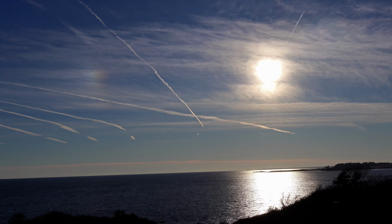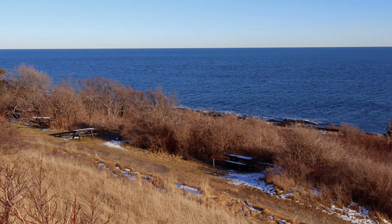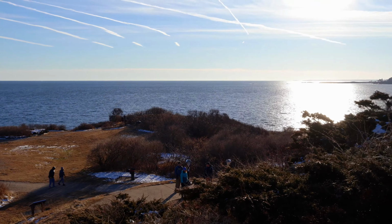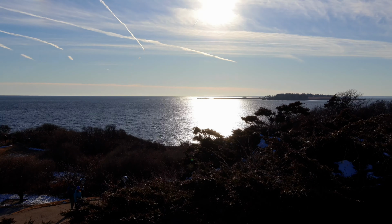I will note, make sure you bring layers, because being this close to the water does mean that there is a strong breeze and there's not anything to slow that breeze down or get in its way. So even if you are visiting in the summer months, bring an extra layer that you could put on to keep yourself comfortable. There are some trails within the state park.